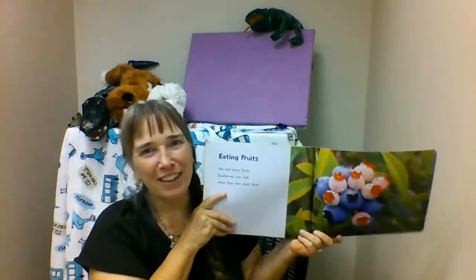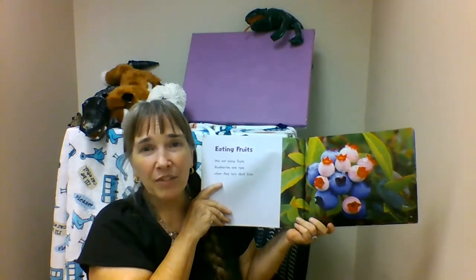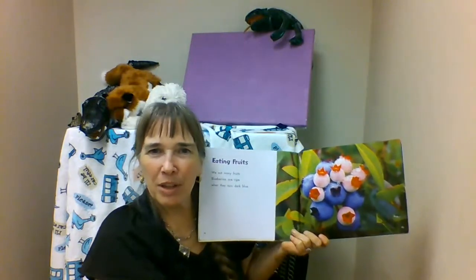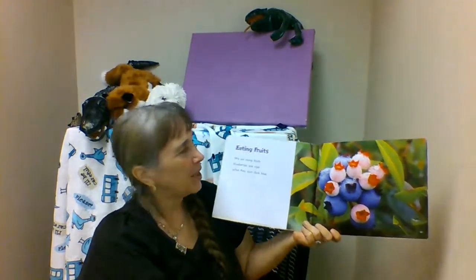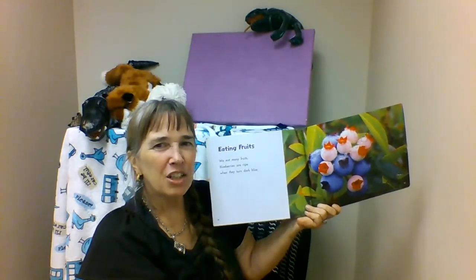Oh, look at this yummy fruit. One of our favorites and one of the healthiest, blueberries. Did you know that blueberries were pink when they're first forming? Many plants start out pink and change to blue as they age.